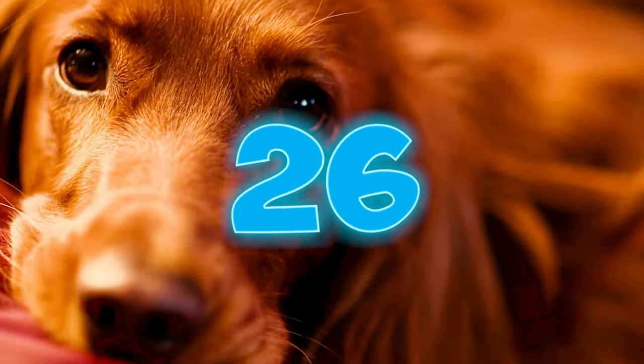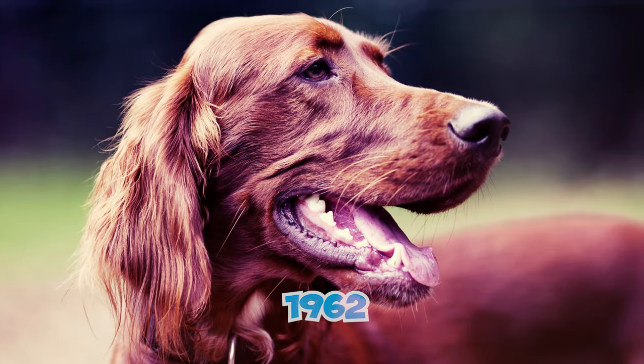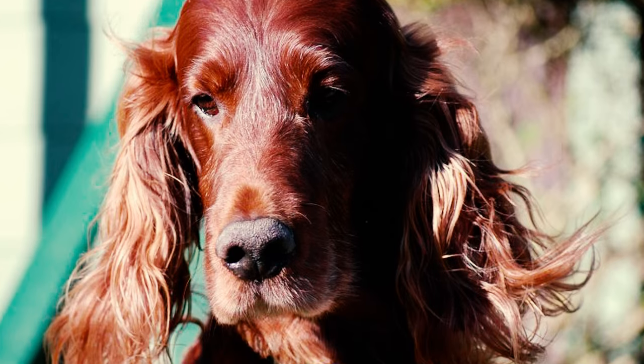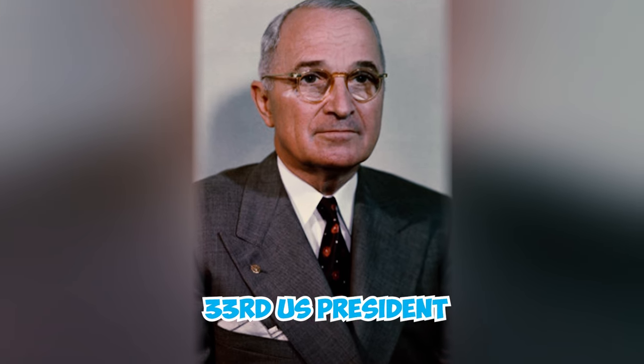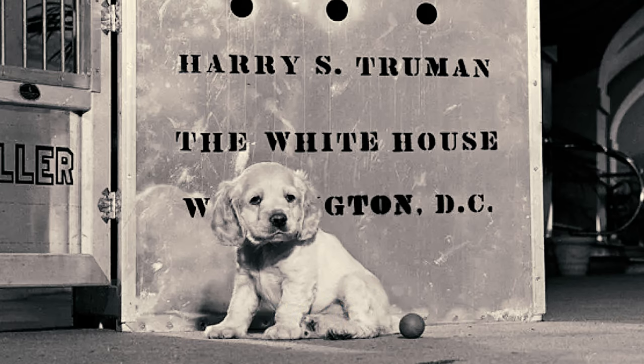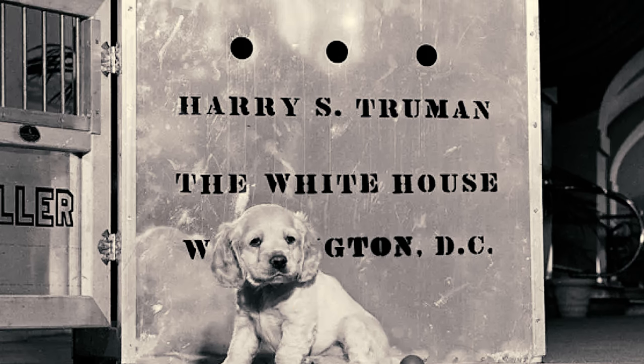Number 26. The book Big Red in 1945, along with the 1962 Disney movie, significantly boosted the popularity of Irish Setters in the US. Alongside this, the 33rd US President Harry Truman, a dedicated dog enthusiast, had his own Irish Setter named Mike, further contributing to the breed's popularity.